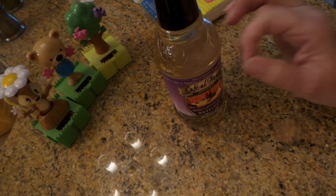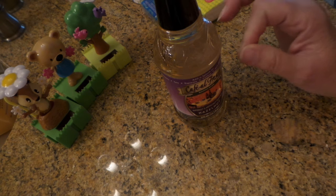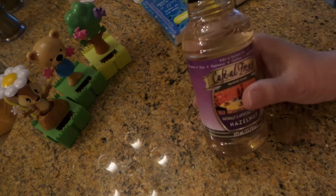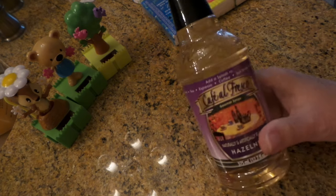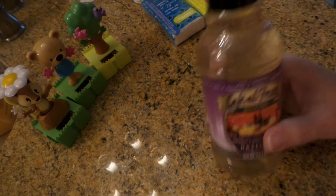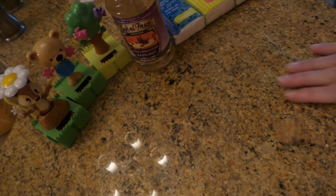But to me, that's a little too strong for the coffee, because I don't like it really strong. But anyways, try it. And then you just need, I do about half a shot of the caramel sauce. So I'll try the hazelnut and see how that is.